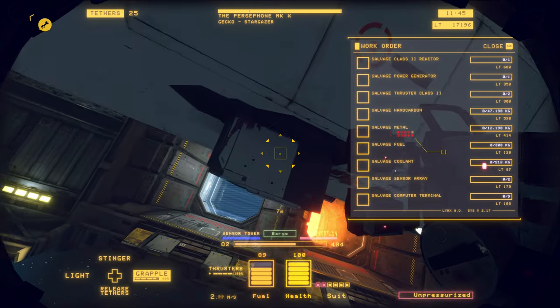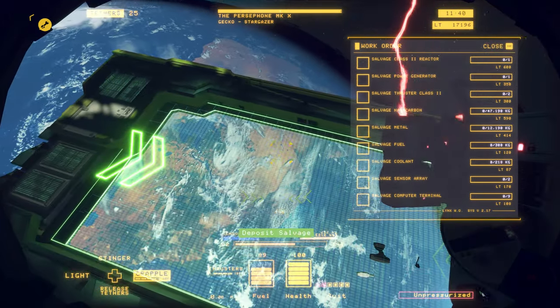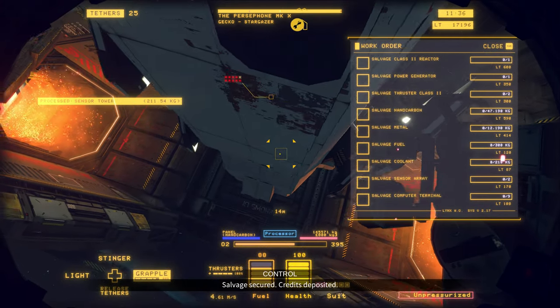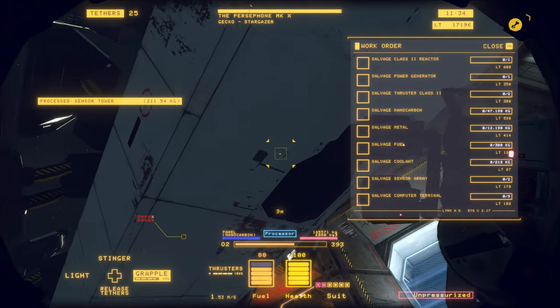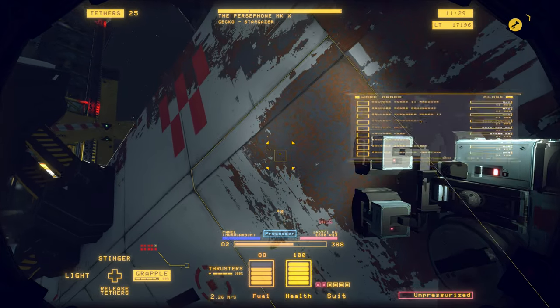Oh, what do we have down here? Sensor array. Sensor tower. Right, that's not the same thing. We can pull that off. Yeah, the sensor arrays are in the back. Okay. Well, let's go inside this ship. Let's see what we've got here.